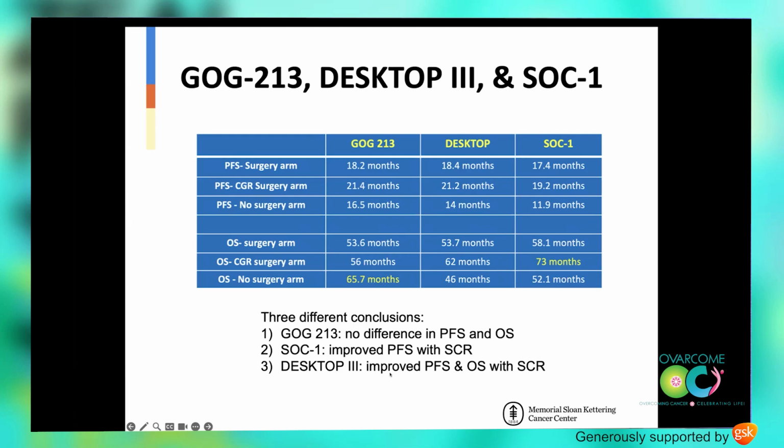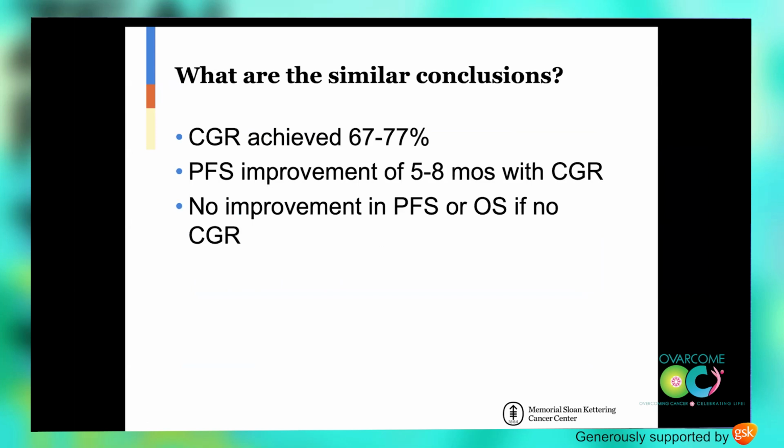The German trial was a little bit more strict in not just who was entered in the trial, but what centers were allowed to enter patients in the trial. And the German DESKTOP 3 showed both an improved progression-free and overall survival. The SOC1 Chinese trial showed an improvement in progression-free survival, but not overall survival. So three different conclusions, but actually, in my opinion, all three are very valuable, and they actually tell us a lot about who we should and shouldn't do a second operation for debulking on.